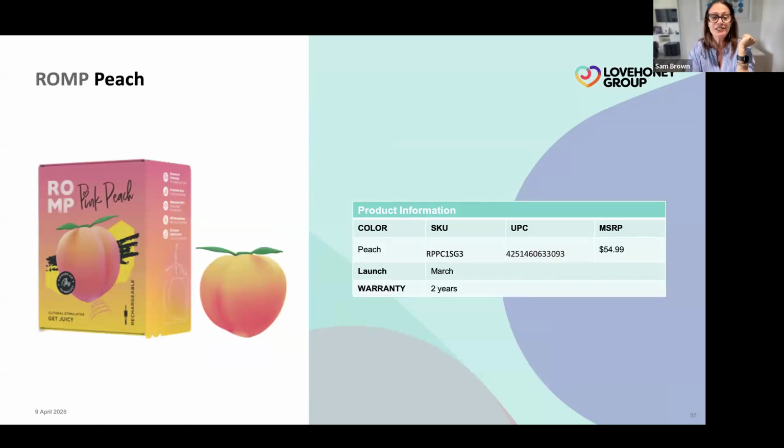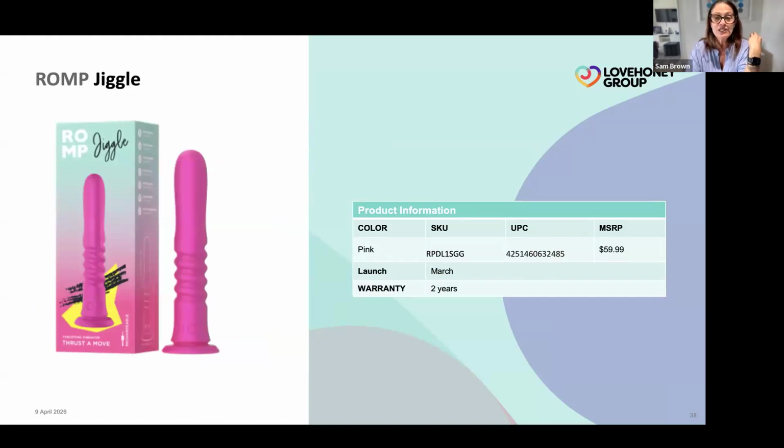Romp, we did a peach. I love this peach so much. It is super cute, and you'll see the leaves. The charging pin goes right into the middle of the booty, which is really nice. And MSRP is $54.99.